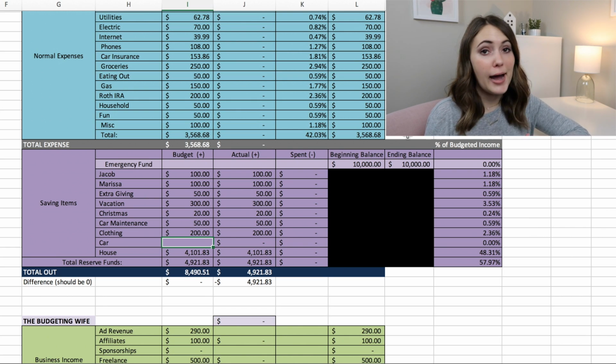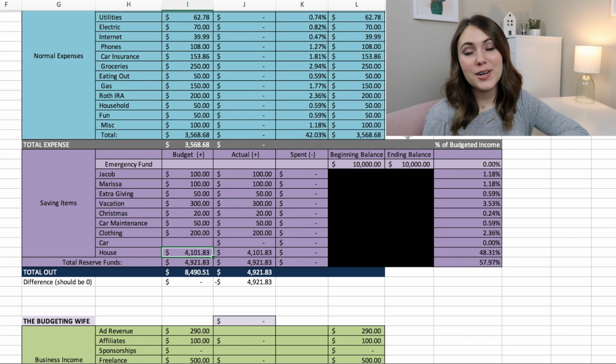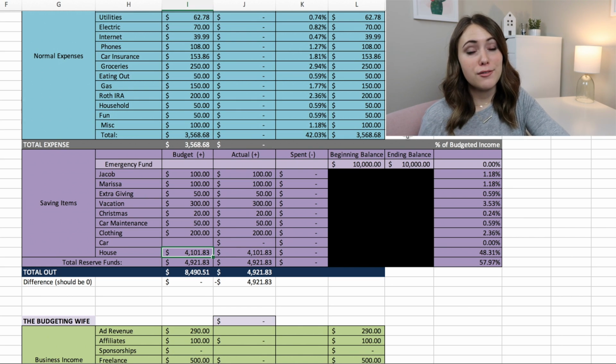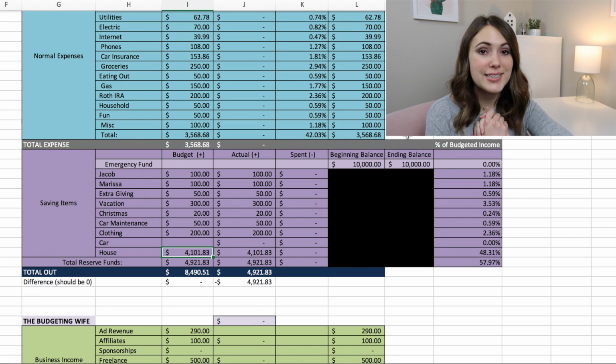And then finally, our house fund. This is what we are working on. This is our big financial goal right now, saving for a down payment on a house. We hope to have $20,000 in our house fund by fall, so we can make our first home purchase, which we are really excited about.